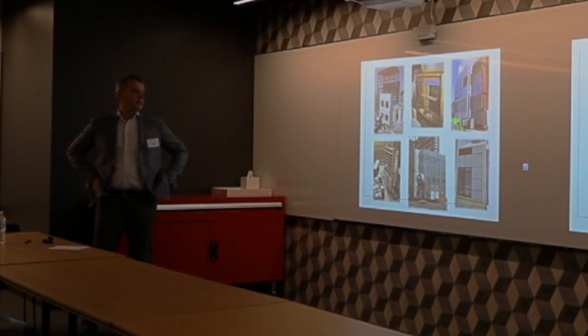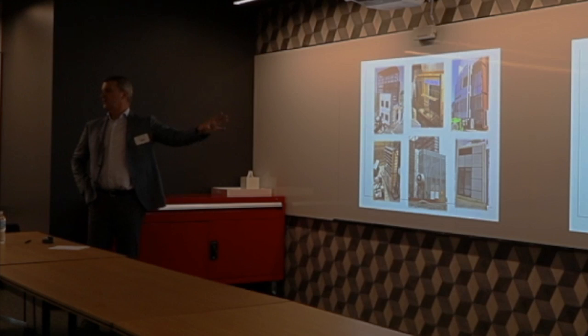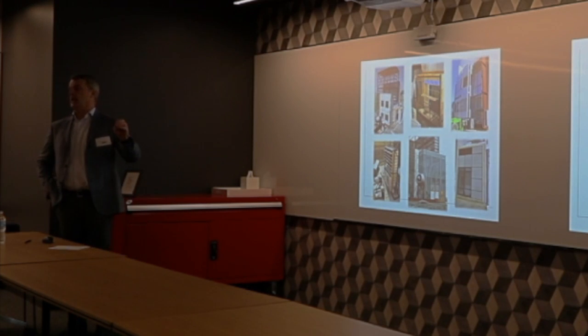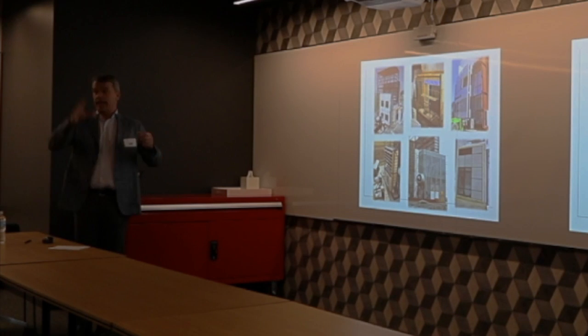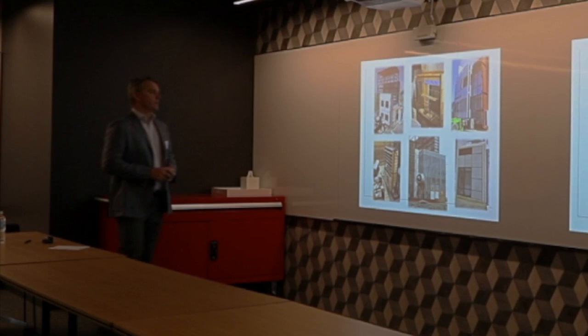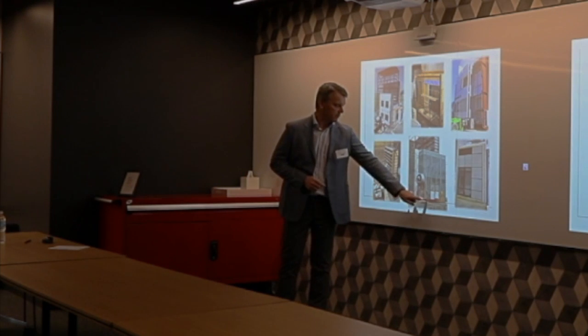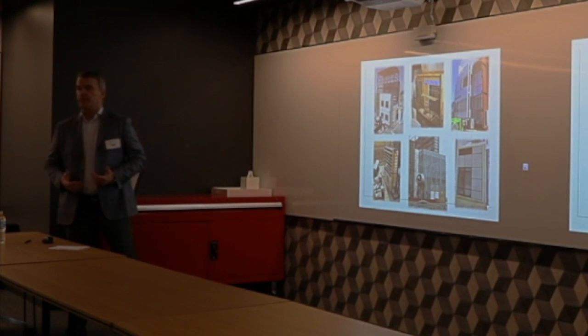Here's a slide just to give you an idea of what these mock-ups look like. These are purposefully selected to include virtually all the details you're going to encounter on the site. So the idea is that when you look at the mock-up, you've tested everything you're going to build. It's not going to be exactly the same layout relative to each other, but you'll have corners, roof connections, bottom connections, intermediate connections, so that you really mimic as many of the things that you're going to encounter when you build.